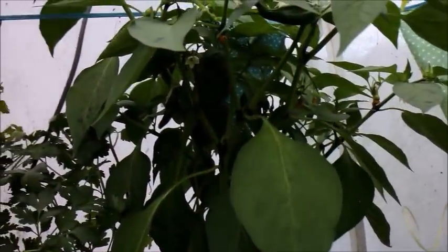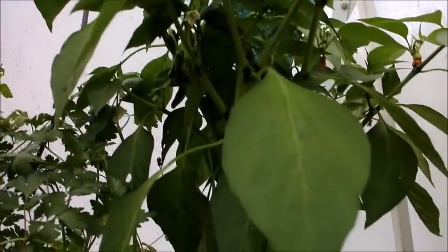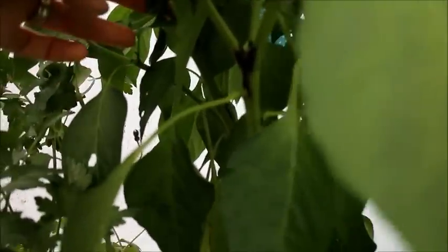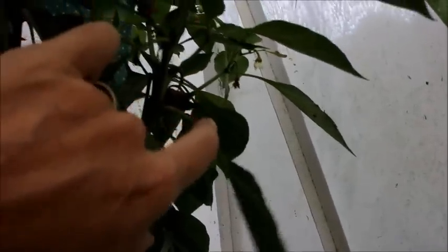Chilies, this Big Jim chilli. We've had one, which is a bit disappointing really. Oh, there's another one, look. Now we've had two. Don't know if it's something to do with the pollination. Oh, look, Jane. I've misjudged the poor chilli. We've had 3. But if you look at other places, look. That's not looking good, is it? What's going on with my chilli?